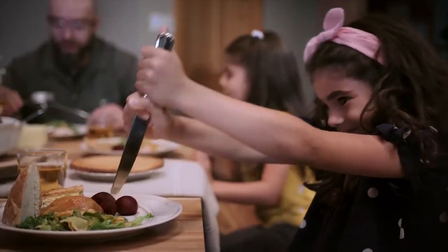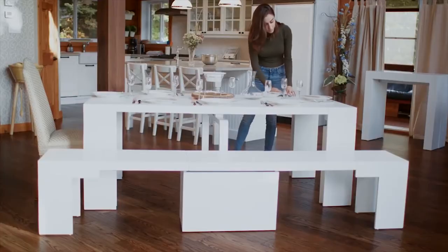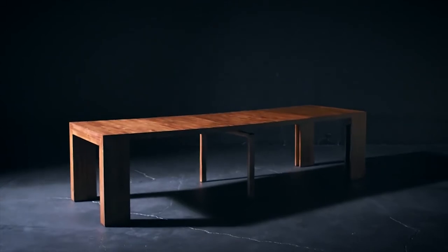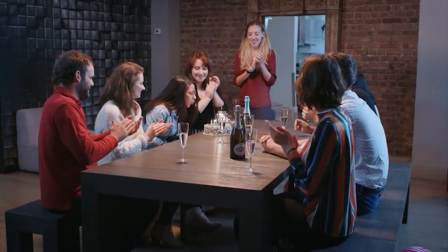Oh, and I wouldn't be worried about that big Thanksgiving dinner you host. It will support up to 750 pounds when fully extended. So stop worrying about those extra guests. There's always space around a Transformer Table.